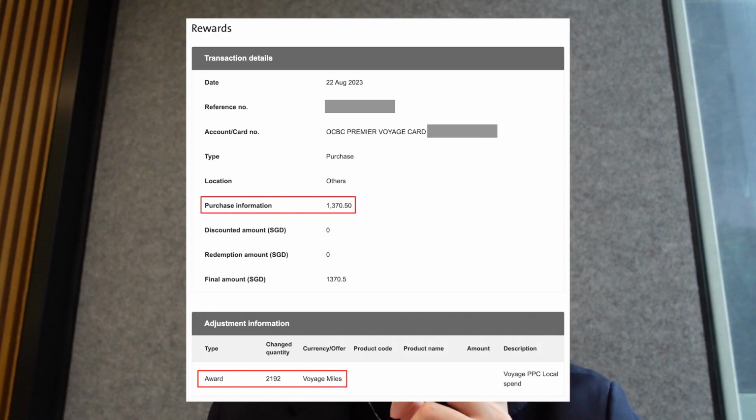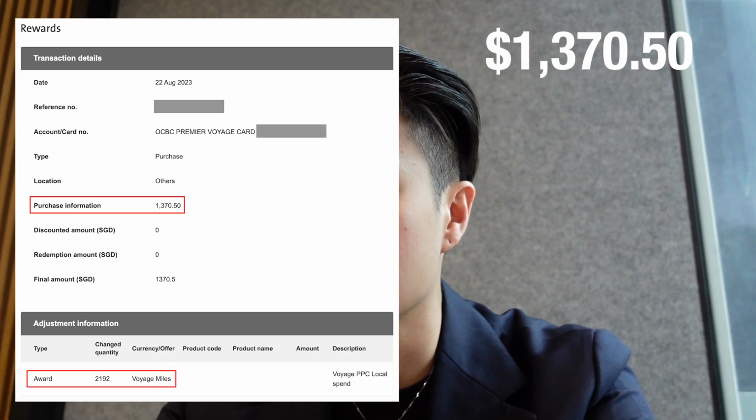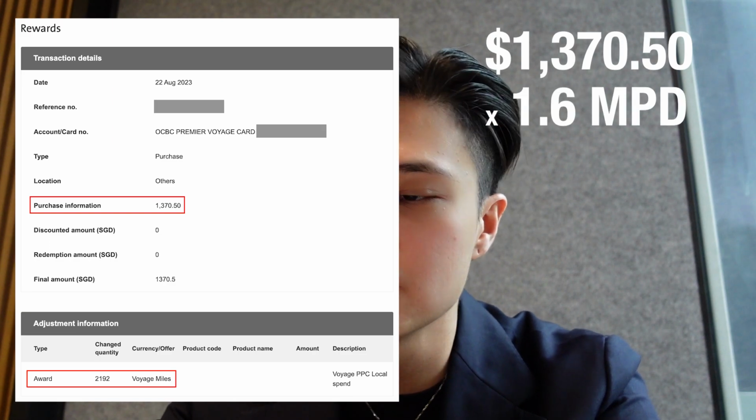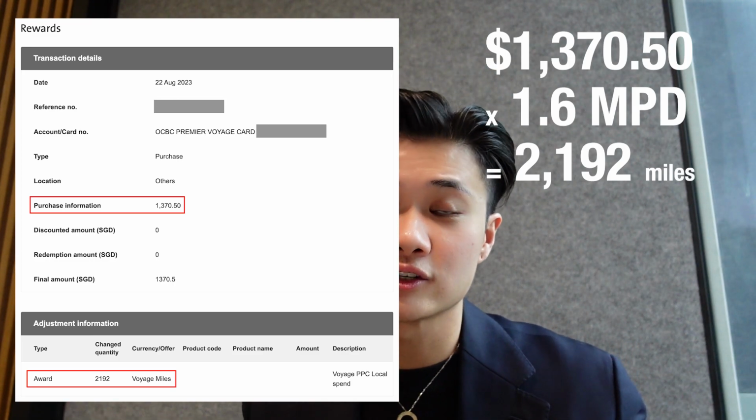Okay, I'm going to show some pictures on screen. So yes, for example, I've paid $1,370.50 for one of my insurance policies, as you can see here. And I have in fact gotten the 2,192 miles based off of that transaction amount. You can do a very simple calculation: 1370.5 times 1.6 miles per dollar, that's 2192.8, and I did get 2,192 miles.